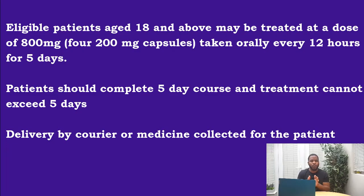So now let's look at who's eligible for Molnupiravir. So it says here that eligible patients aged 18 and over may be treated with the drug at a dose of 800 milligrams. That means you take 4 200 milligram capsules orally every 12 hours for 5 days. And that's if you're not able to take the nMAB. So patients should strongly be encouraged to complete the 5-day course, and your course is not extended beyond those 5 days.